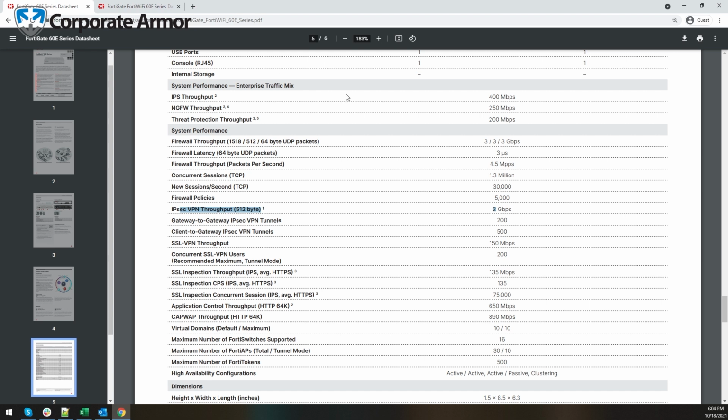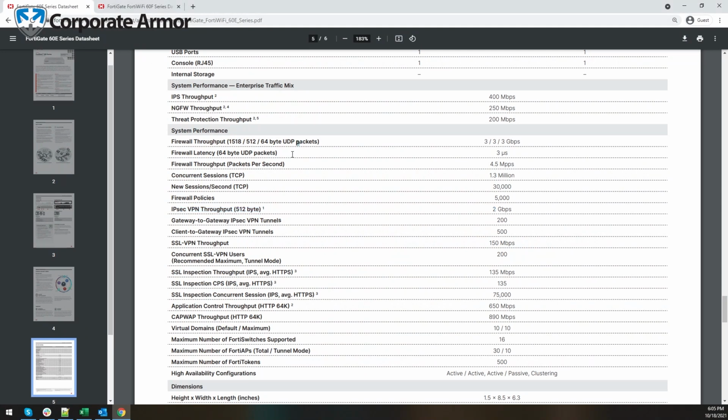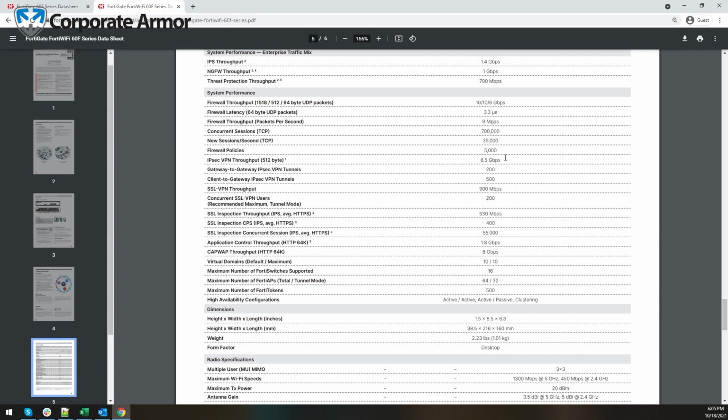Now you really get to the SOC4 chip, which in my opinion, if we're being honest, is the best system on a chip Fortinet has had for their entry-level units. So this is where it gets really crazy. Your IPsec throughput goes from 2 gigabits to 6.5 gigabits per second. That's what it's capable of doing. Now, the 60F doesn't have 10 gigabit ports, so it's kind of a moot point. But you could, in theory, do that.